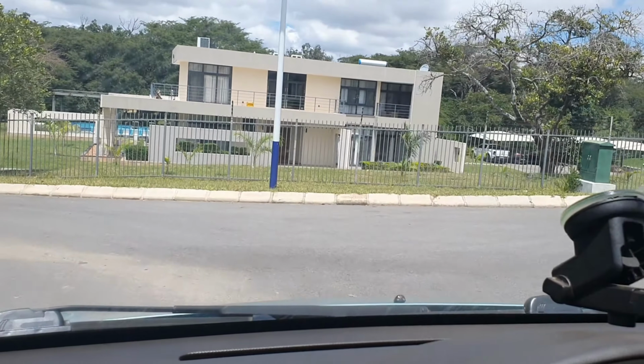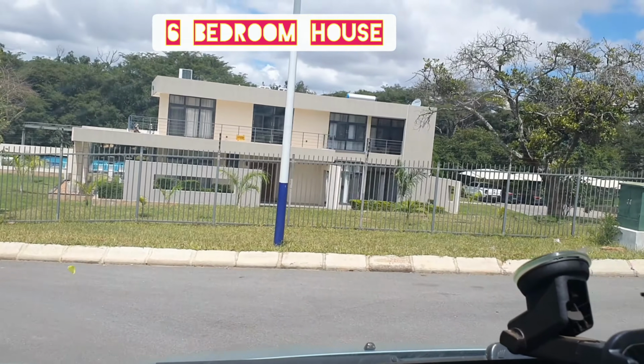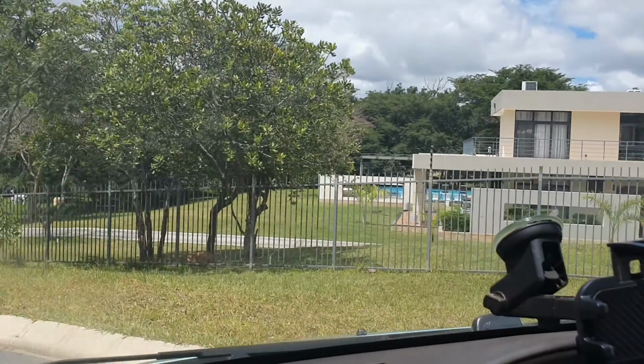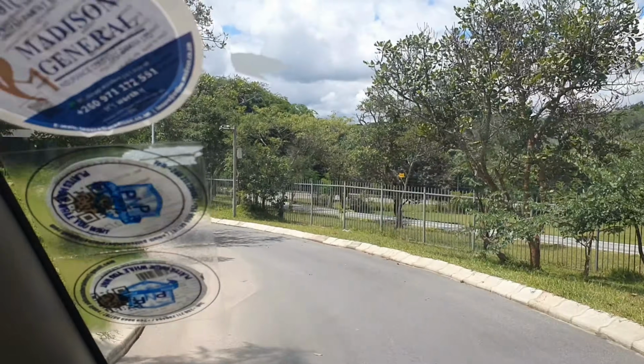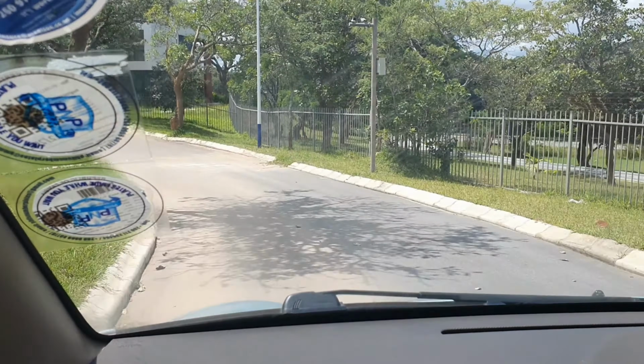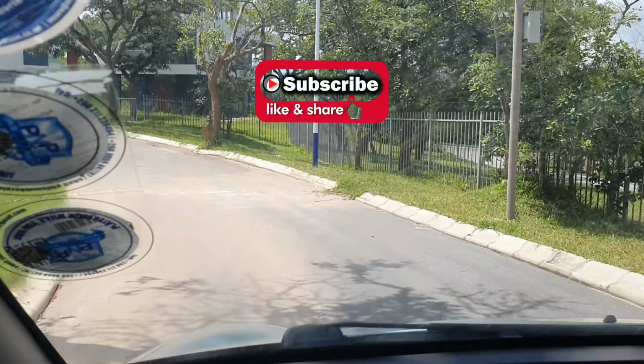So this is a 6-bedroom house. This is one of the bigger properties that we have here. Really cool. Even 3 bedrooms, there are some that have got pools. Very interesting.